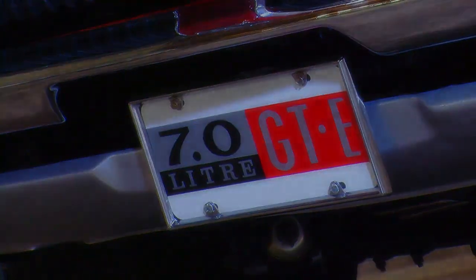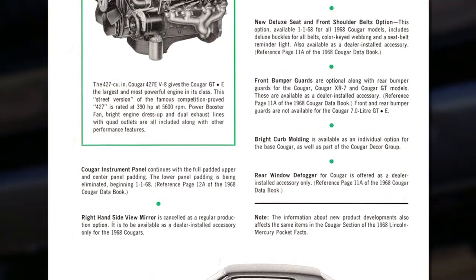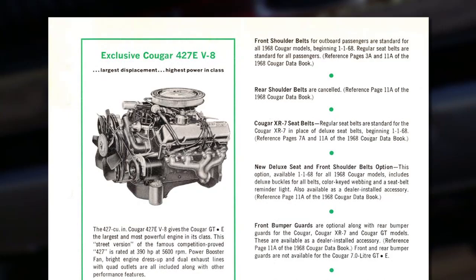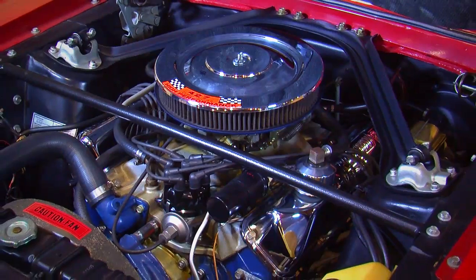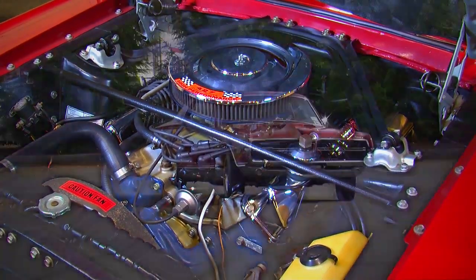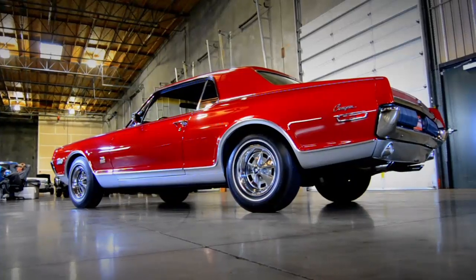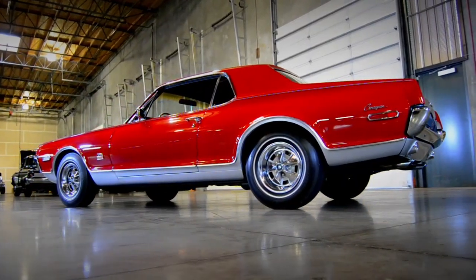This one is a GT-E alone, and the biggest part about the GT-E was that it came with a 7-liter engine, and it could have been a 428 or a 427 side oiler. This particular one is a GT-E 427 side oiler car. We think because it's a GT-E and not an XR7, it's one of 101 ever made, and it's only got 36,000 miles on it, and it is a very stunning combination of red exterior, red interior, and it's got a cool story on how it came to be.